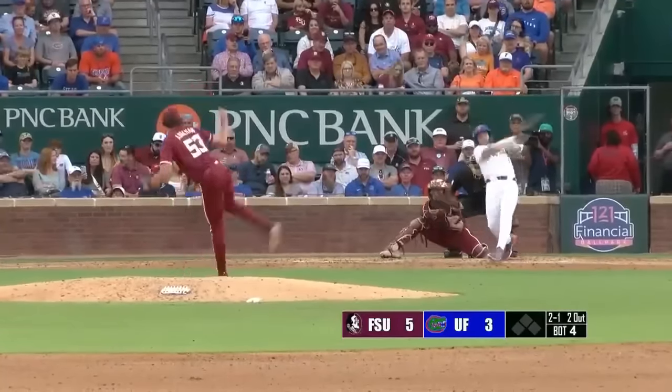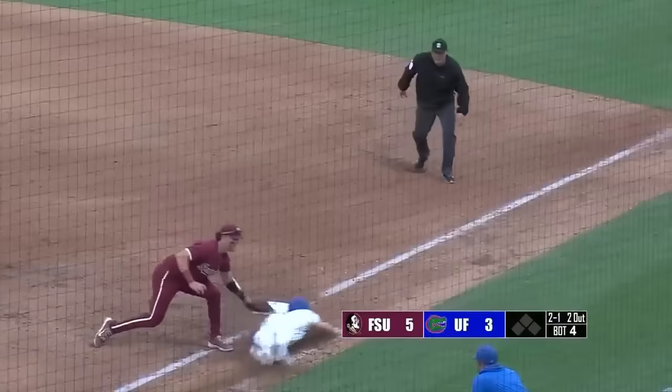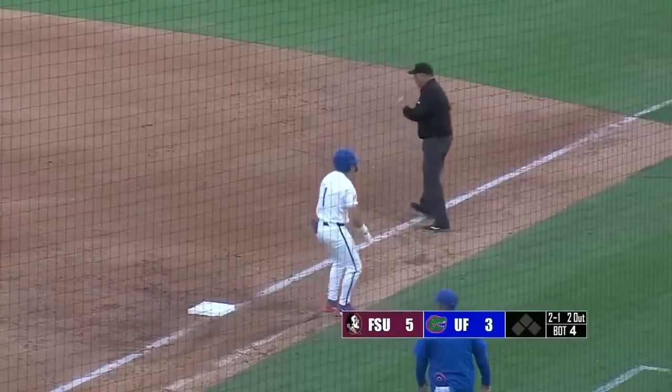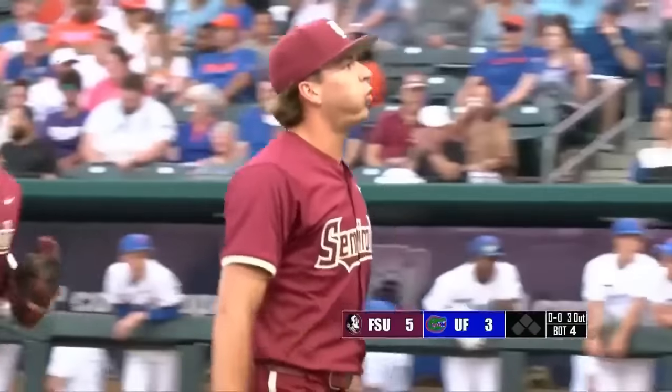2-1 pitch. Chopping ground ball to the shortstop. Lodis throws again off the bag, and another tag applied by Cantu to get ahead of the sliding Dale Thomas. He saw the throw coming away from the bag.